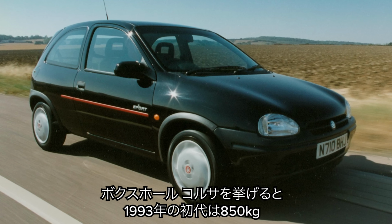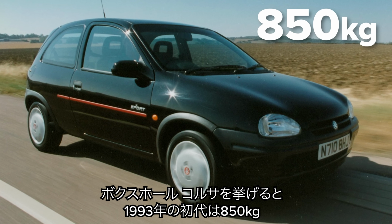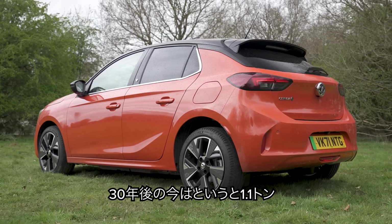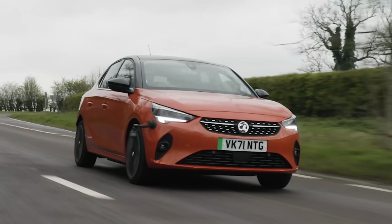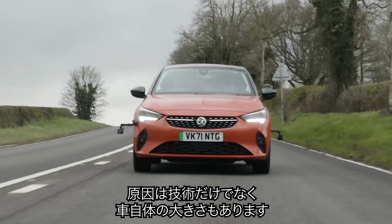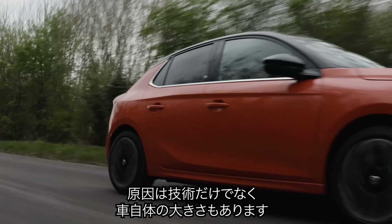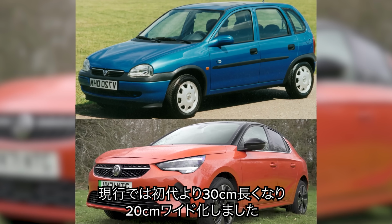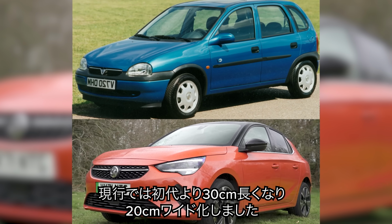The first generation car only weighed 850 kilograms when it came out in 1993. 30 years later, the Corsa weighs almost 1.1 tons. It's put on 240 kilograms. And it's not just the technology that makes the car heavier, it's also physically a lot bigger too. The latest Corsa is over 30 centimeters longer and almost 20 centimeters wider than the original Mark 1.